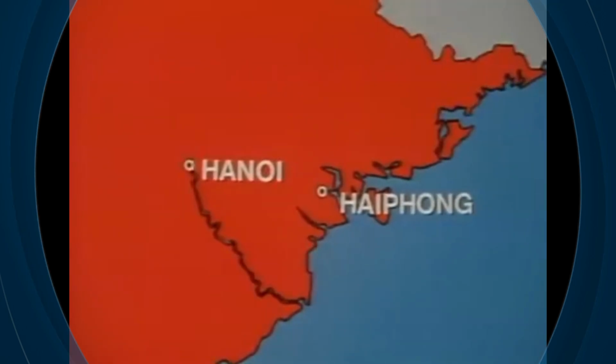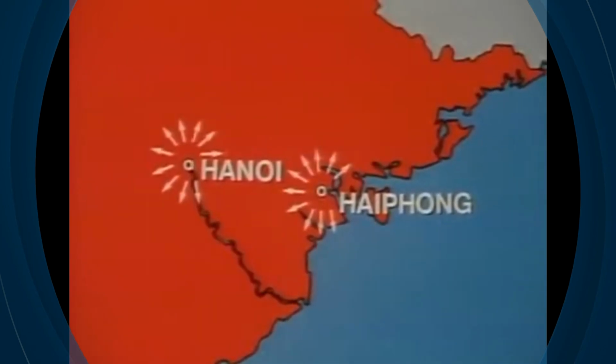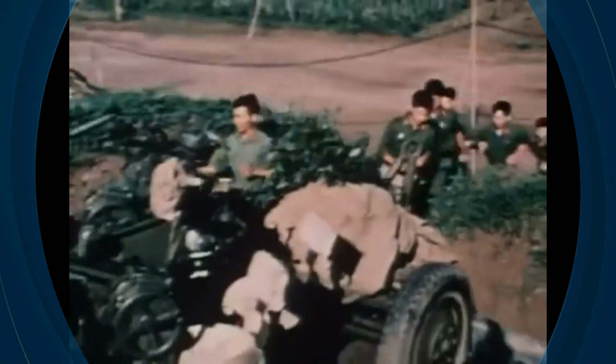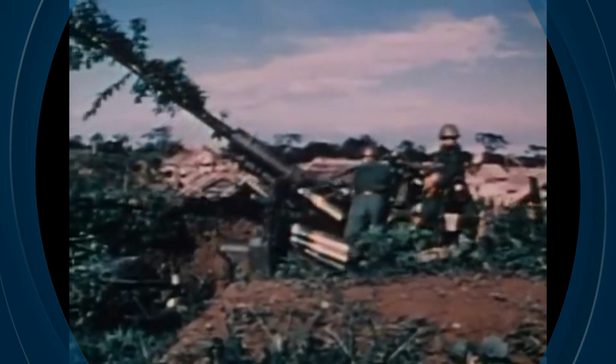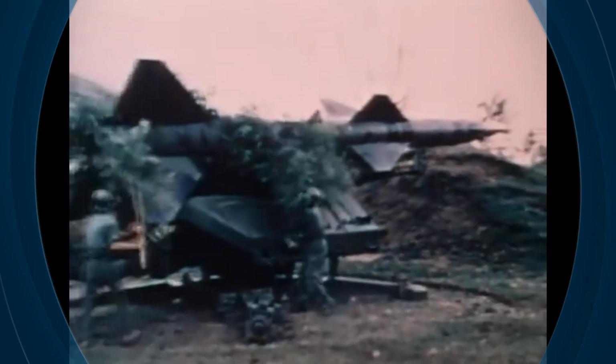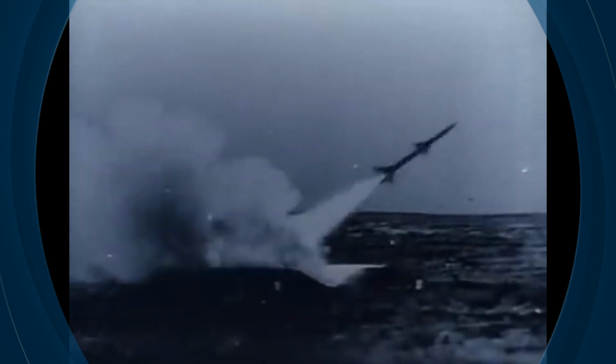1967. In Hanoi and Haiphong, 200 missile sites and 6,000 anti-aircraft guns make the cities almost immune to low-flying aircraft. The surface-to-air missiles are Soviet SA-2s called SAMs. Mounted on trailers, the SAMs are kept moving to avoid detection.